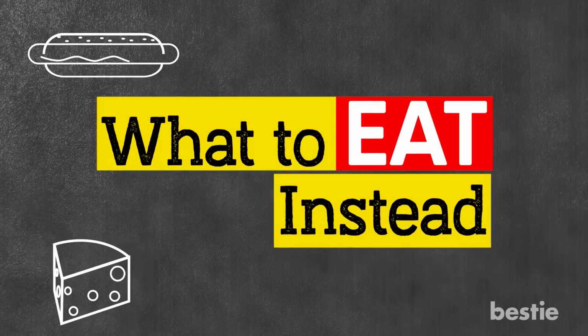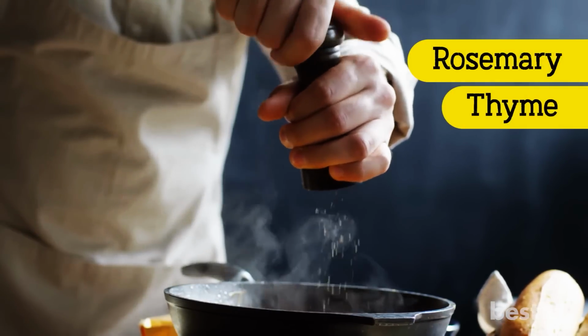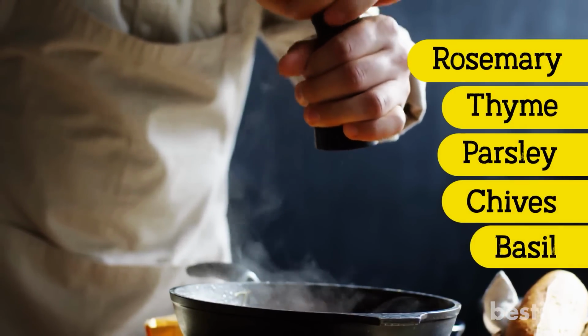What to eat instead? Try adding fresh herbs and ground spices for that extra flavor. Rosemary, thyme, parsley, chives, and basil can be refreshing.